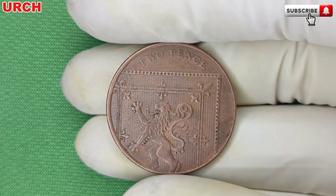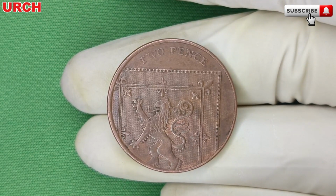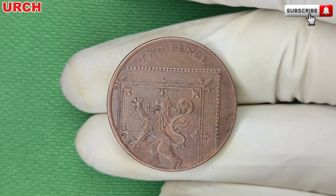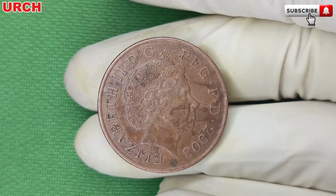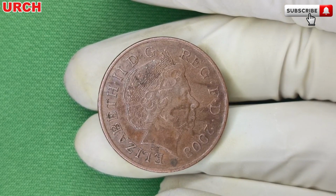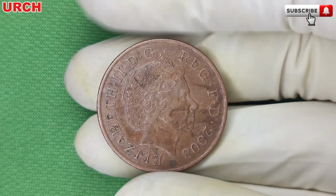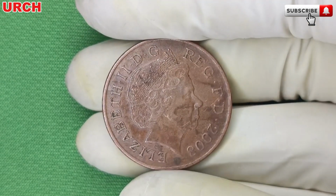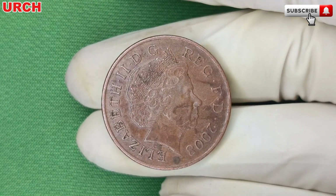As word spread, the 2008 Elizabeth II 2p mule coin transformed from a curiosity to a coveted prize. Coin dealers began receiving calls from across the country. People scoured their change jars and wallets, hoping to stumble upon this unexpected gem. Some did. And for those lucky few, their ordinary 2p became worth thousands overnight.